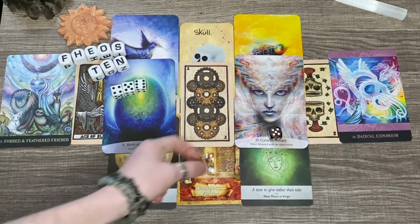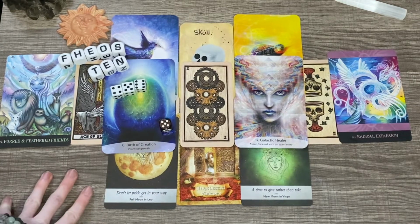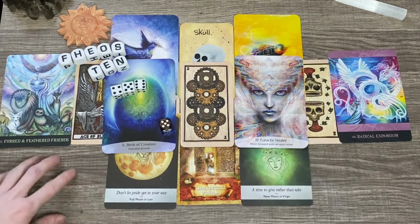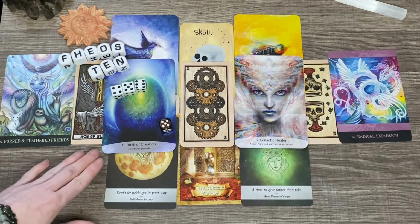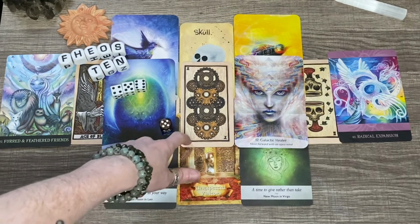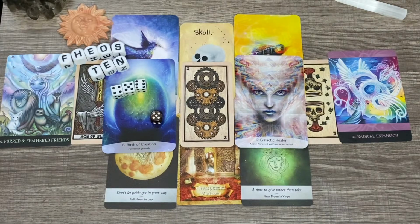Okay, we got a 5. Okay, so 5s are the moments where you're right on that edge. There's a lot that you're doing that you're like right over here, whatever it is, and that you're going and going and going because it's a halfway point between a 10. So you're at that halfway point right now, or maybe November is going to be your halfway point.